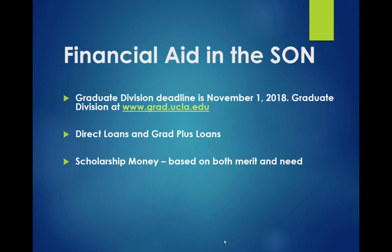Okay, so there's that graduate division website that I was talking about. If you want to log on to that, just click on prospective students and then finances, and it'll give you a description of the graduate opportunity fellowship. And there is a general fellowship, basically called a university fellowship, but you don't have to apply on the admissions application for that. If you do my scholarship application, you'll be considered for that.